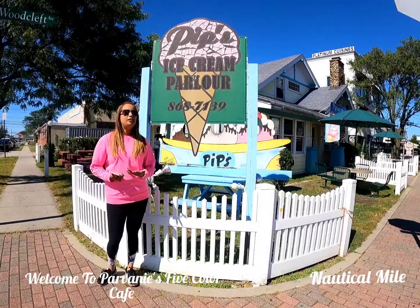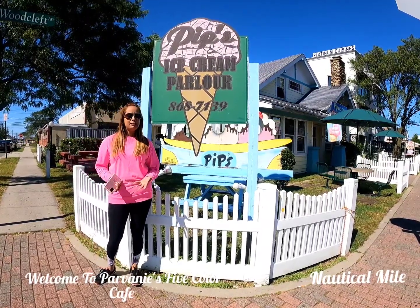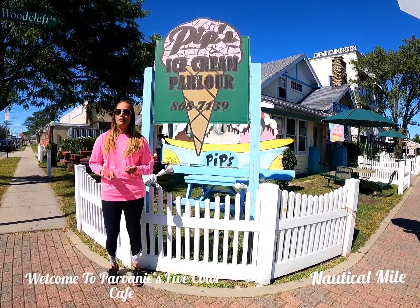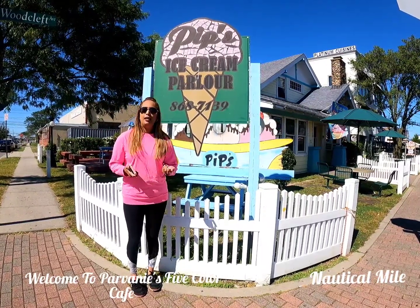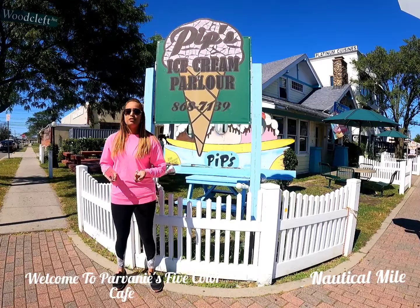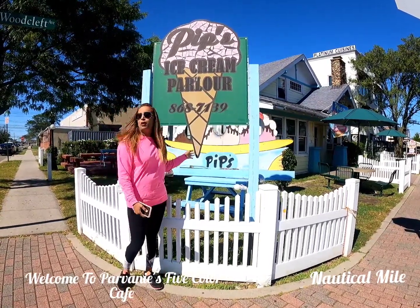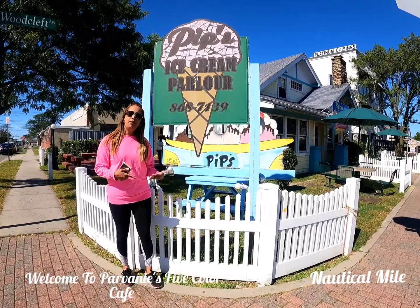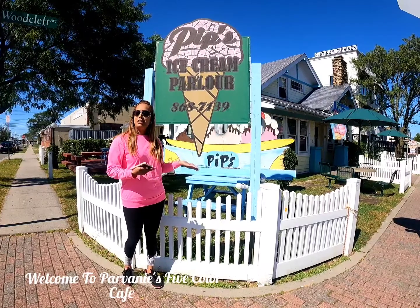In Freeport Nautical Mile, there's a lot of restaurants and bars. It's a beautiful place to come and hang out with your family and friends and spend the evening. On the weekends, there's a lot of parties and shows that take place, and as you can see, I'm standing in front of the ice cream parlor, so you can always bring the kids along and bring them to enjoy some delicious ice cream.